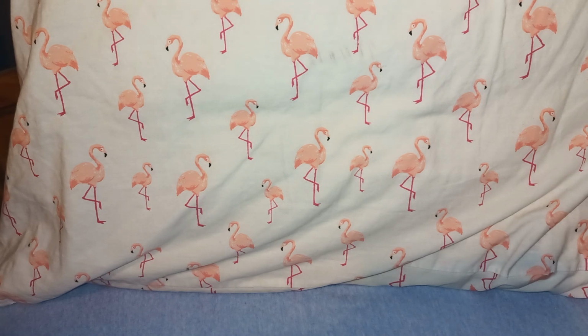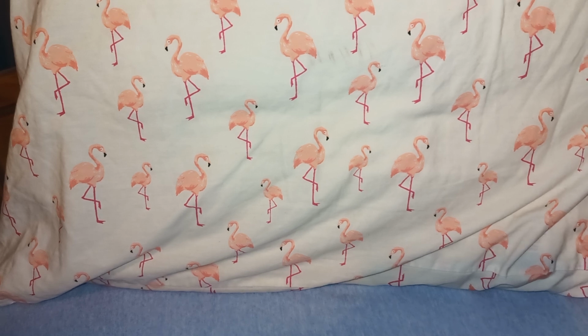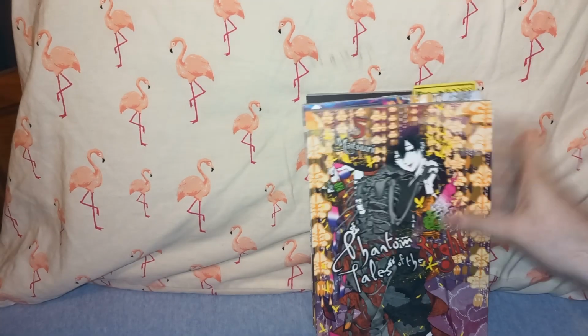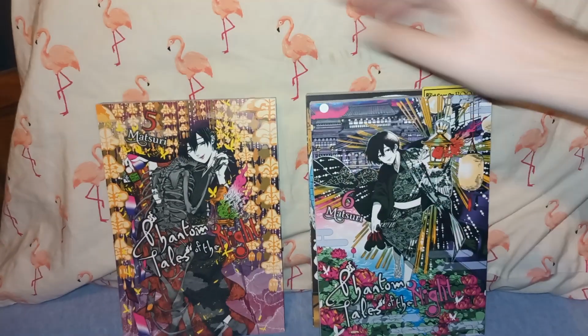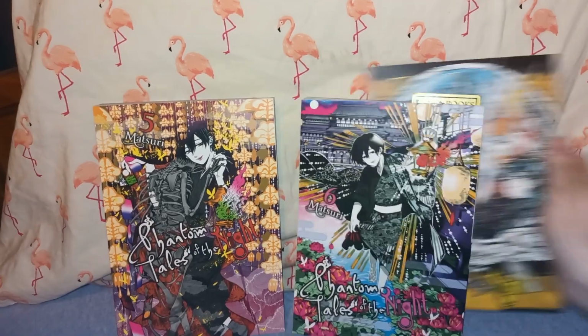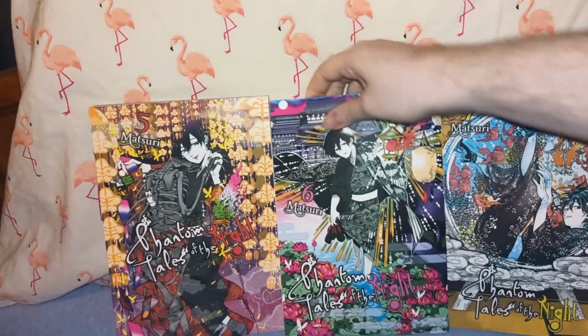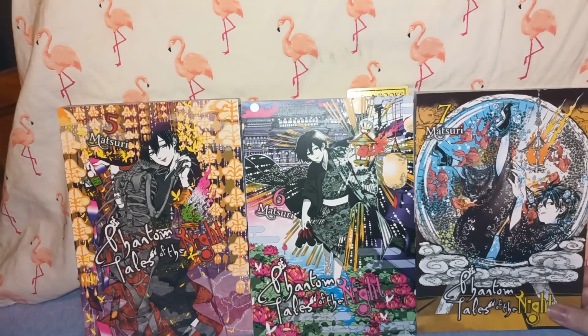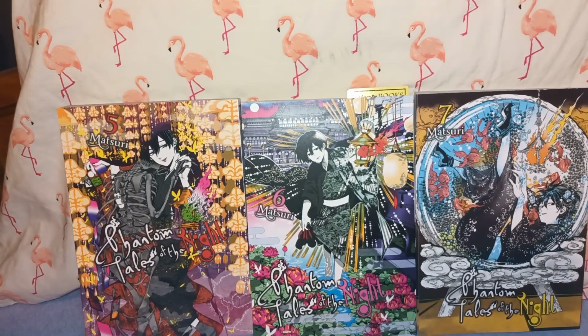But yeah, this is a fun one, but definitely not for everybody. Then I got more volumes, thankfully, of Phantom Tales of the Night. This is a creepy sort of careful what you wish for sort of story. I really love this type of story where characters are kind of taken advantage of or turned around by some kind of mystical being.